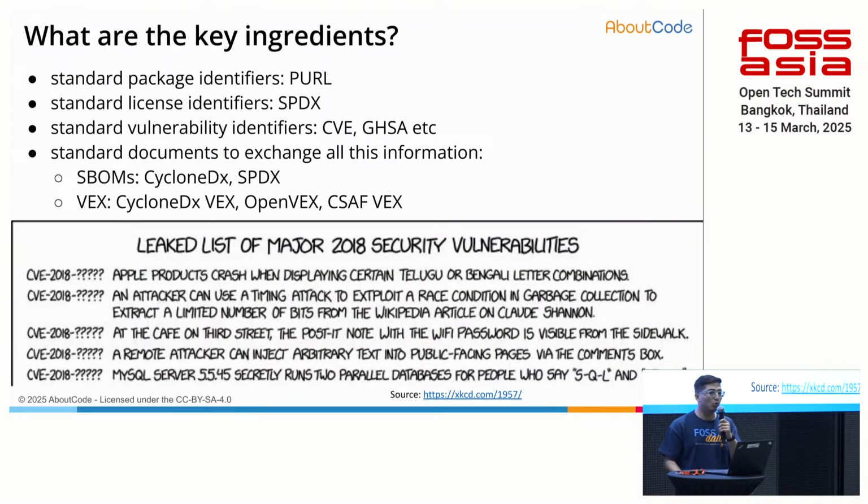So what do we really need to generate these SBOMs? We need some standard package identifiers, and here are a couple of mentions of the most common ones that you can use. Package identifiers are package URLs. SPDX maintains a license list of identifiers across all ecosystems, and then for vulnerabilities, you have CVEs or GitHub security advisories, which are IDs by which you can uniquely identify something. And for SBOMs, there's CycloneDX, which is typically more focused on security, and SPDX, which is focused on licensing. But in the later versions, they are supporting everything else more. And we are active in these communities. We have the vulnerability exploitability exchange, and then there are a couple of formats.